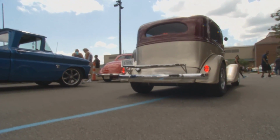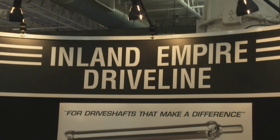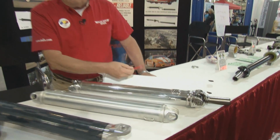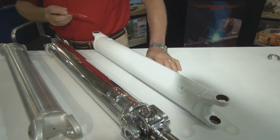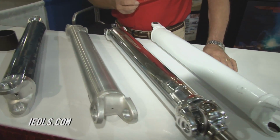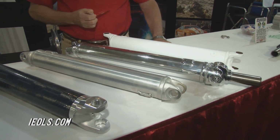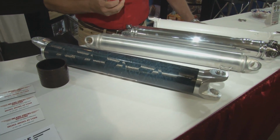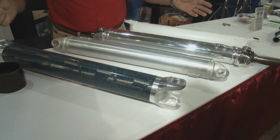Many of the vehicles here this weekend aren't locked away in a trailer or garage. They're driven, and that can put their driveline at risk. Here's some solutions to common problems. Here at Inland Empire Driveline, we use a variety of materials for drive shafts. We use steel for direct drive transmissions, automatic and manual. We use aluminum for overdrive transmissions, automatic and manual, and we use carbon fiber for those troublesome vehicles that have built-in resonance problems.